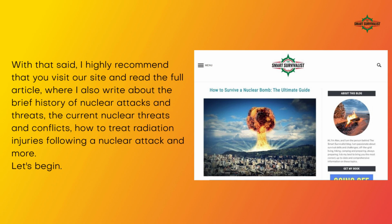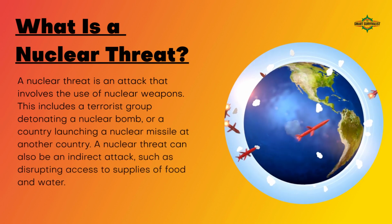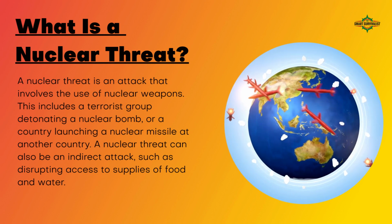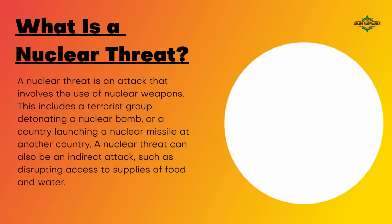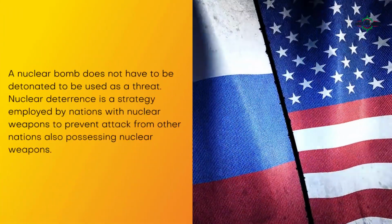Let's begin. What is a nuclear threat? A nuclear threat is an attack that involves the use of nuclear weapons. This includes a terrorist group detonating a nuclear bomb, or a country launching a nuclear missile at another country. A nuclear threat can also be an indirect attack, such as disrupting access to supplies of food and water. A nuclear bomb does not have to be detonated to be used as a threat.